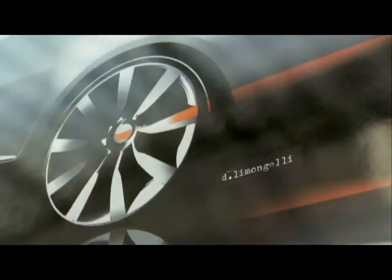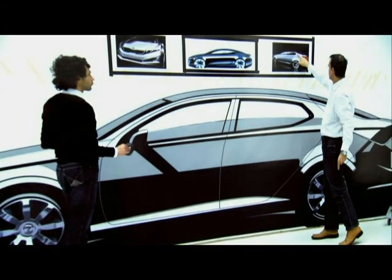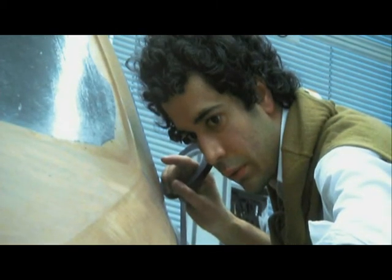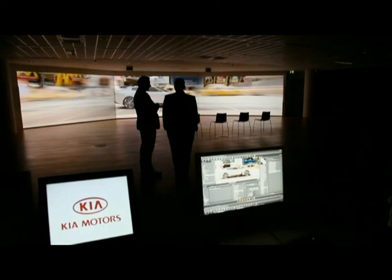The winning exterior design is from the Italian-born Davide Limongelli, based in the Frankfurst studio. When Peter chose my design, I was super happy about it because it was one of my most important projects so far in the company.